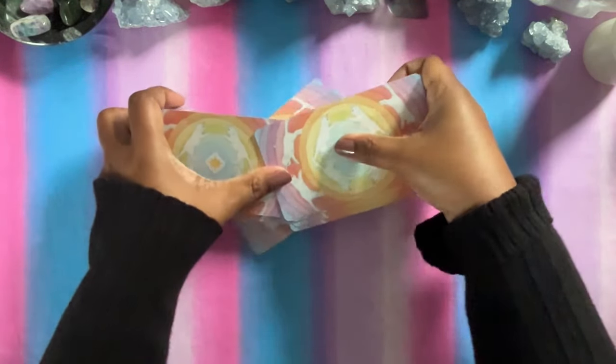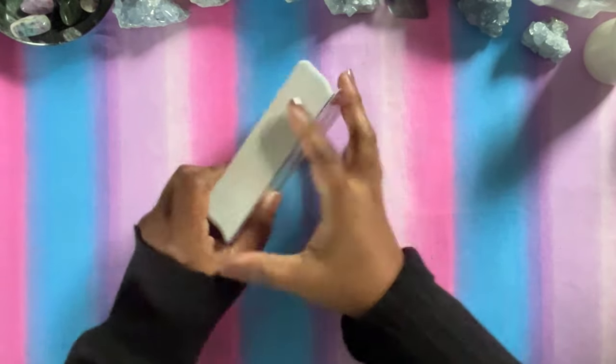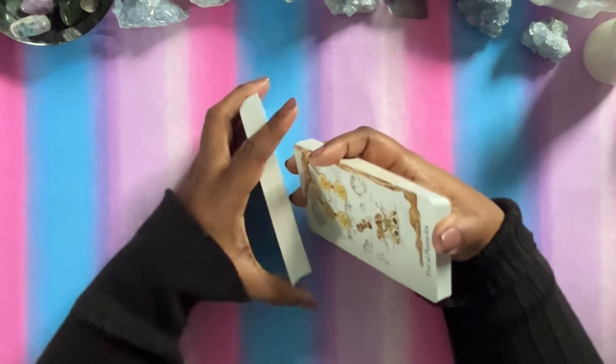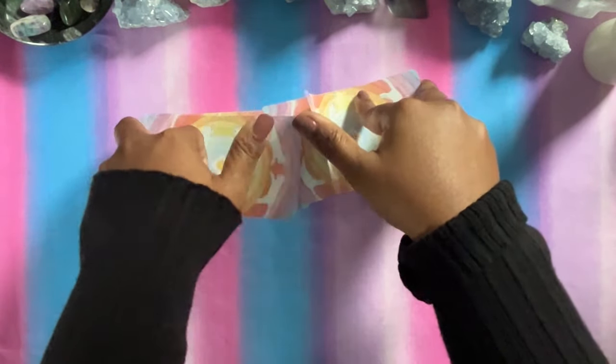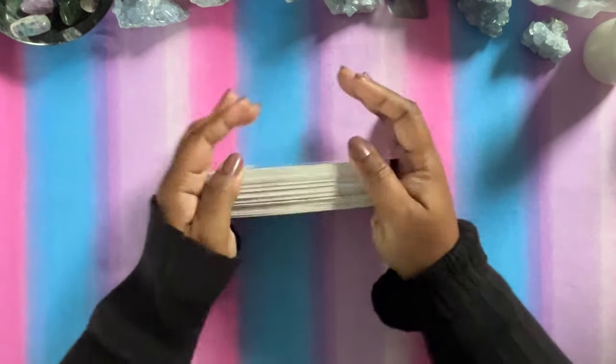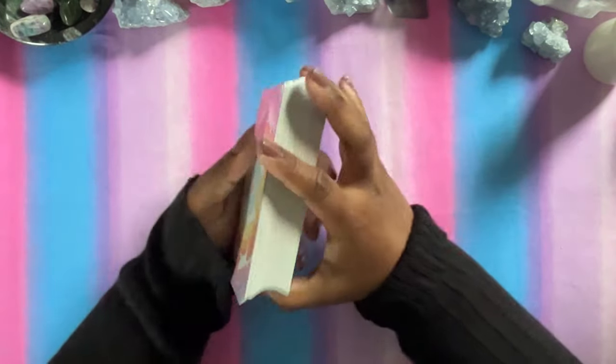When you first take it out of the box, they do tend to be a little stiff. I usually by like the fourth riffle, they loosen up, and you'll feel it. You'll feel it break, and then it'll start to come together nicely for you. And the overhand, it's nice and smooth. That butter US Games shuffle that I love. I love their card stock.